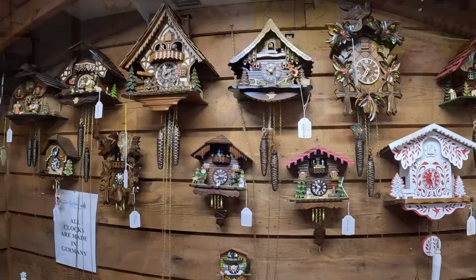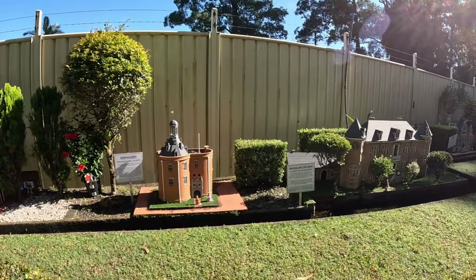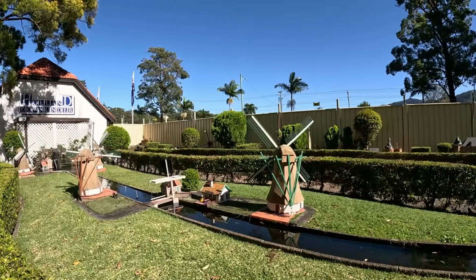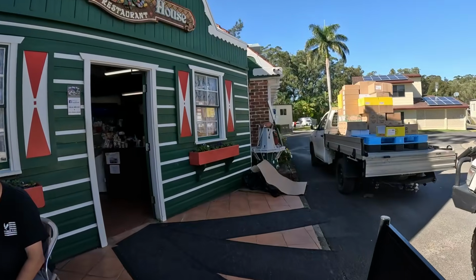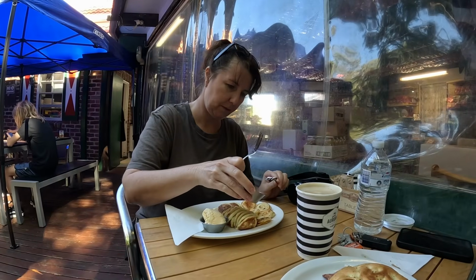I really like the clog barn, where you can view the Dutch wooden clogs being made every day. Otherwise, you can walk through the miniature village out the back or taste test the Dutch cafe next door. I enjoyed the mini pancakes for morning tea.